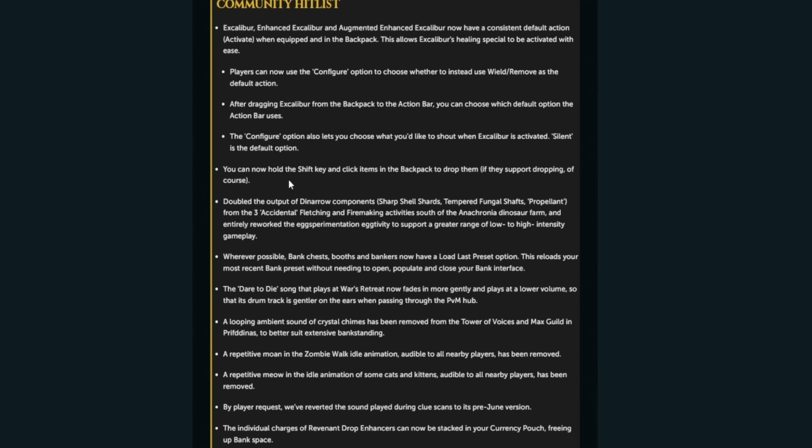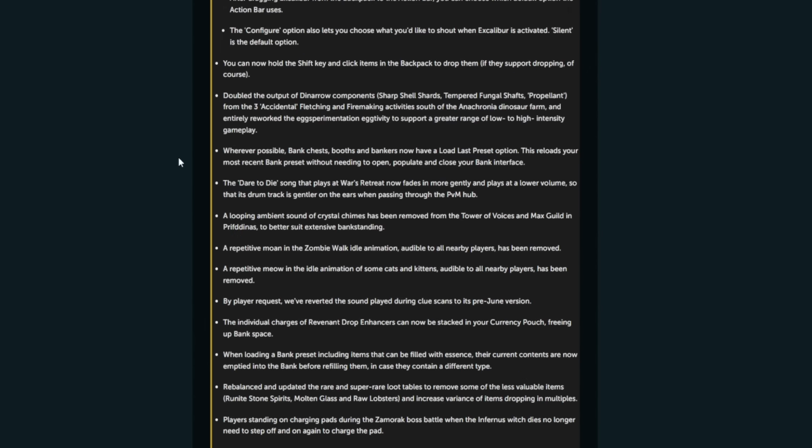This is huge. The configure option also lets you choose what you'd like to shout when Excalibur activates. Okay, there's different options. Like, is it just silent or just the actual thing? What does it say? For Camelot or something like that? You can now hold the shift key and click items in the backpack to drop them if they support dropping, of course. Hell yeah, that's so cool. I wonder if this is just default on. I assume it probably is.